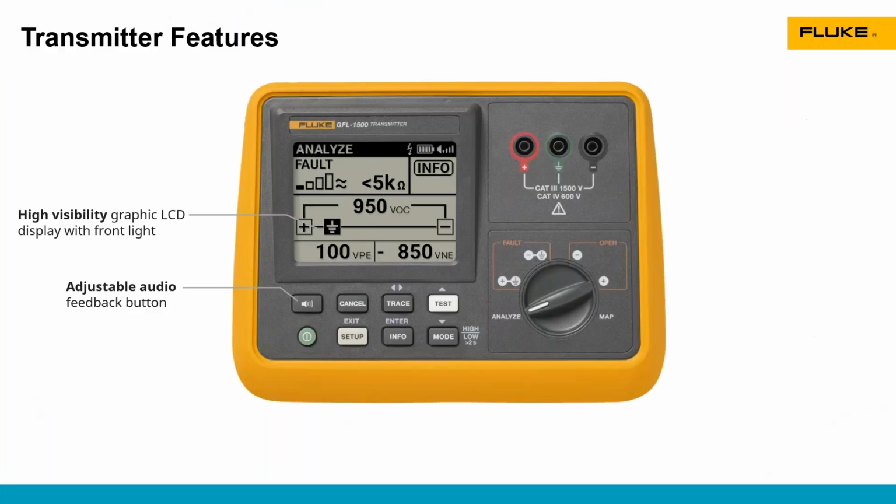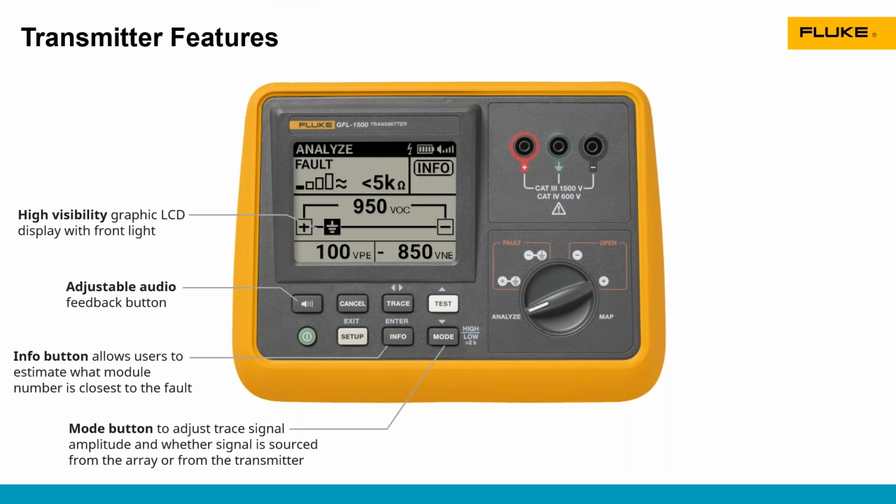Now let's take a look at the hardware of the GFL 1500. This is the transmitter, it's the base unit. It has a relatively new display that is very easy to see, especially in bright conditions. It has an audio feedback feature and you can adjust the volume of that. There's an info button, which is really useful in the analyze function that allows us to see where in a string of modules a ground fault is located.